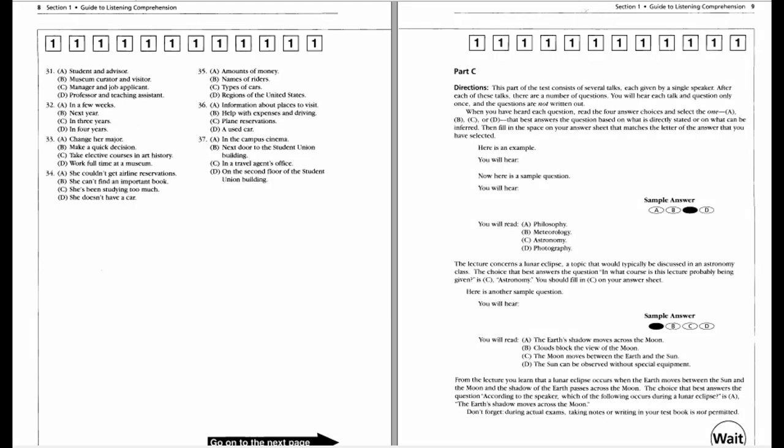Questions 31 to 33. Listen to the following conversation. Good morning, Diana. What did you want to talk to me about? Good morning, Professor Lane. I wanted to talk to you about changing my major. You see, I've decided that when I graduate in 3 years, I'd like to work in an art museum. I think I should change my major to art history.